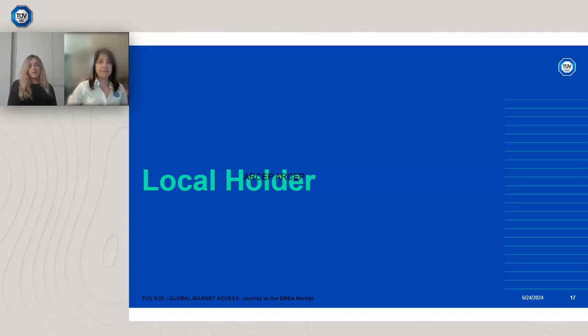Thanks, Iria. So for local holder, in terms of type approval, some authorities don't issue certificates in the name of foreign companies. In this case, manufacturers are required to provide a local company to be the holder of the certificate, which is typically referred to as a local holder, or in some cases, a local representative. So some countries, however, require that this local holder is the actual local importer, since they're responsible for bringing the product to market. So without further ado, let's take a look at some of the countries that require this.